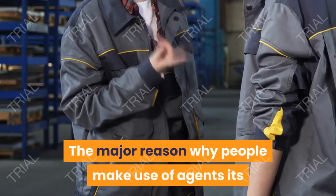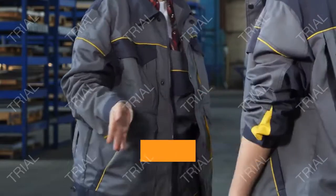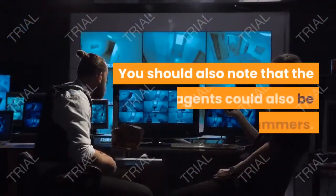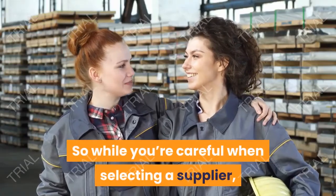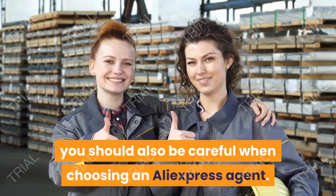The major reason why people make use of agents is so as not to get scammed by fake suppliers, an option mostly considered by newbies in the dropshipping space. You should also note that the agents could also be scammers. So while you're careful when selecting a supplier, you should also be careful when choosing an AliExpress agent.